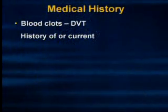Blood clots or DVT. In the medical history, this is listed as blood clots or DVT. In the protocol section, it only says DVT/PE, but I'm looking at the medical history. But when you look at the protocol, it's going to be a little bit different, okay?